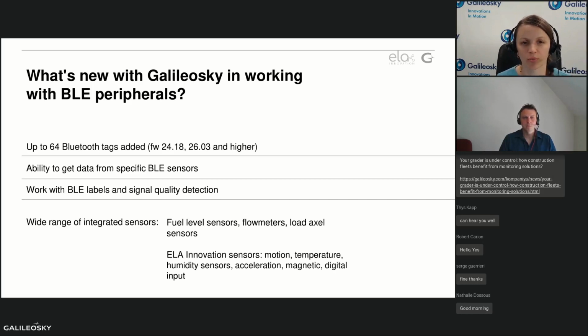Also, it's possible not only to get the data from integrated sensors, it's also possible to get information from some kind of specific sensors. You can use any sensor you want, and all you need is to implement an additional easy logic algorithm inside the device. Also, Galileosky devices can work with Bluetooth labels and can detect signal quality and send this information to the monitoring software. What sensors are already integrated with our devices?